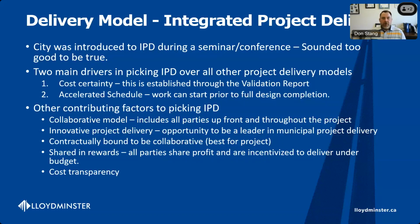So the IPD model, I don't know if everybody on the webinar is familiar with integrated project delivery. It is a relatively new project delivery for Canada in particular, and I believe it's fairly new in the United States. So integrated project delivery was a model that city administration, myself and my director of planning and engineering, were introduced to as we were going through the grant funding process. We hadn't got all our grants in place yet, and we were trying to figure out what project delivery we were going to use.